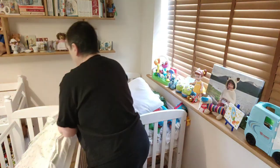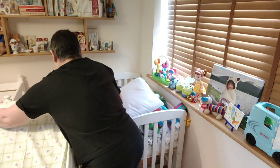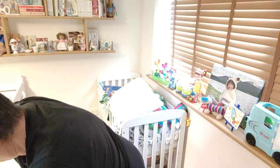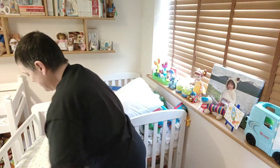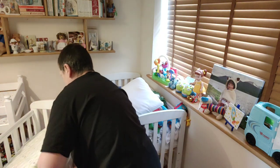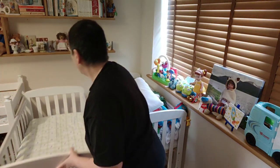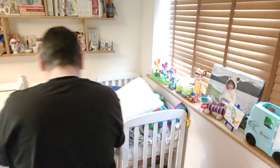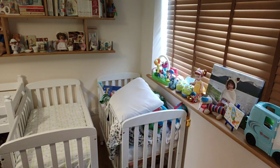But it's so good having wheels, as you can move them around, and you've seen me move them around loads in the nursery. I do prefer fitted sheets, don't you? He's like, what are you doing, Mum? There we go. Let's break this side. I think it's got brakes on two wheels, I believe. I think, looking at it now.